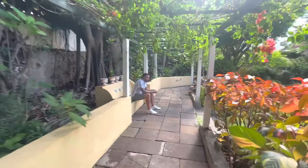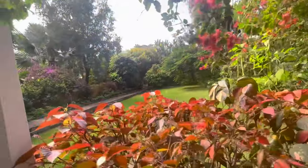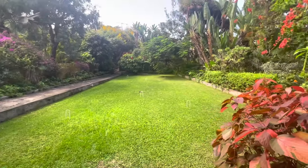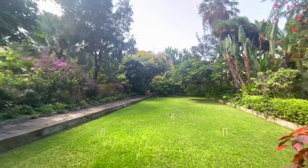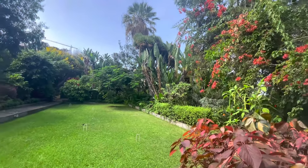Are you just having a little rest? Croquet game. Oh yeah, look! You can even have a little game of croquet. Should we have a game? I don't know how you play. No, I don't either. What a setting though. Come down and have a little game of croquet.